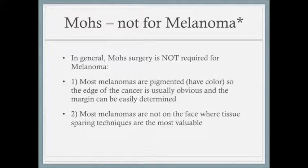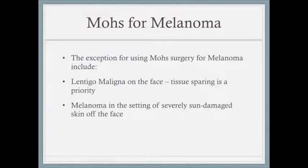In general, Mohs surgery is not required for melanoma. Most melanomas are pigmented, so the edge of the cancer is usually obvious, and the margin can be easily determined. And most melanomas are not found in the face, where tissue-sparing techniques are the most valuable. However, there are probably 2 exceptions in my mind where Mohs surgery, or in this situation, slow Mohs surgery, can be used. That is for Lentigo Maligna, which is a form of melanoma in situ on the face, where tissue sparing is a priority. And then also we've used it at Northwestern for melanoma in the setting of severely sun-damaged skin off the face.